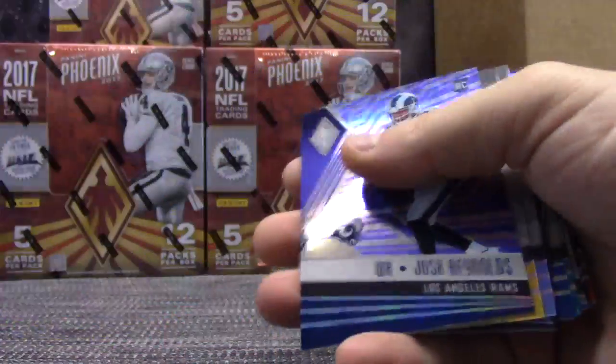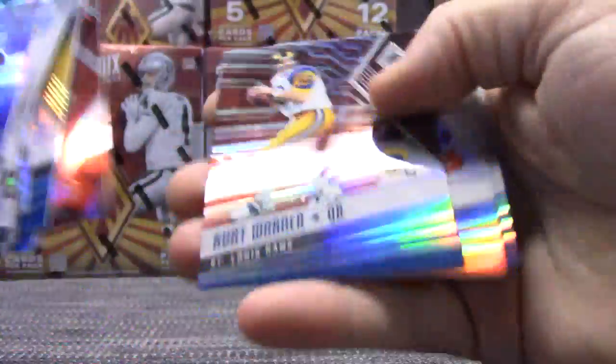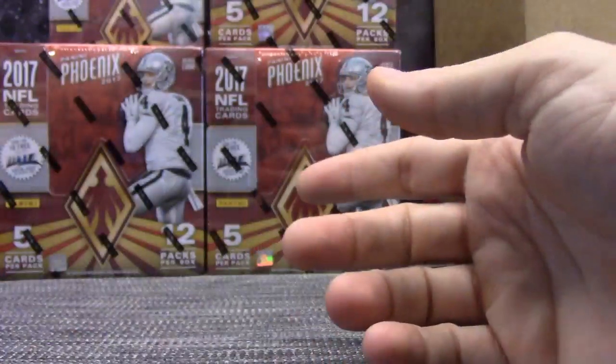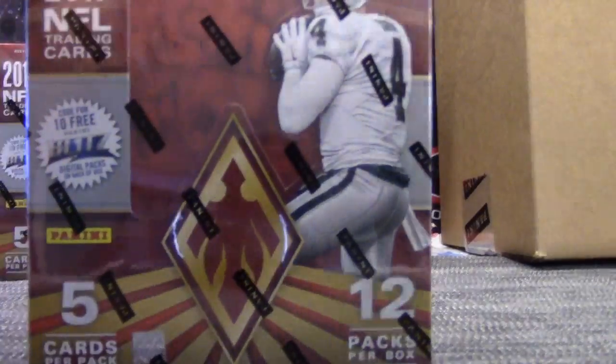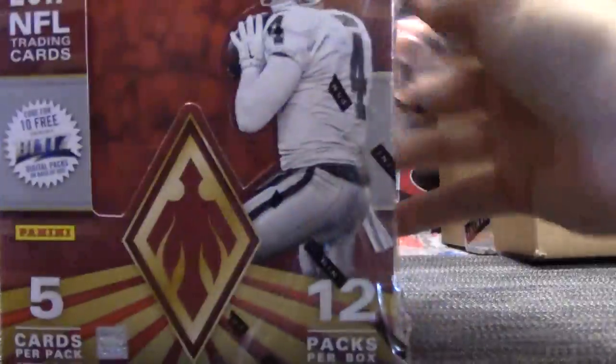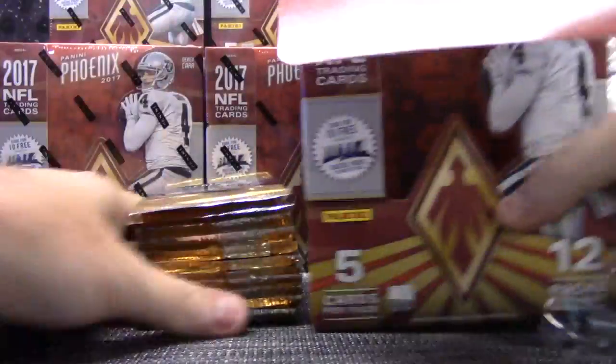It didn't look red though, it looks pink. Josh Reynolds, purple. Eli red. These look cool, but they're not numbered. Rookie of Chris Godwin and base. Okay. Same thing with Eric Stee. Hold that one with Sergio to the side. Oh, okay.